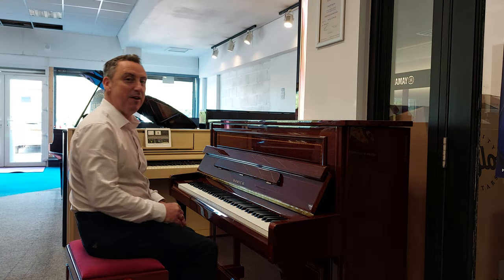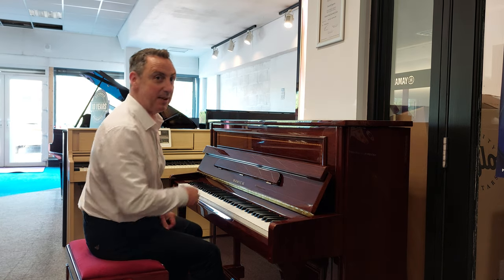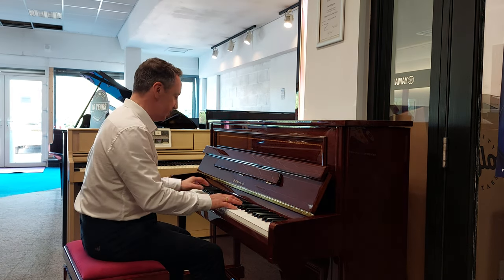Hey, my name's Graham. Here I am at Rimmer's Music here in Liverpool, and we've got this beautiful Samick upright piano in part exchange.